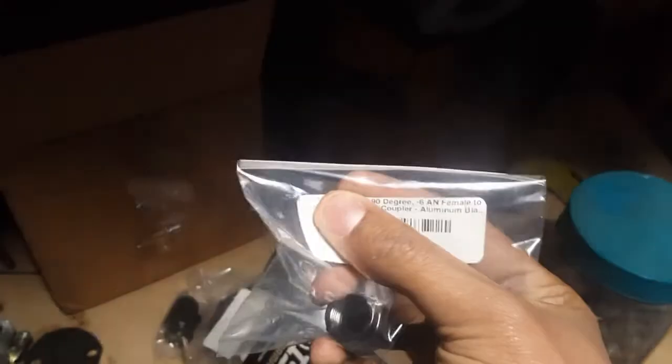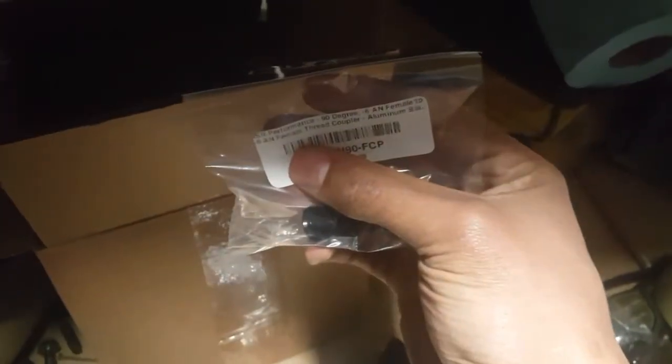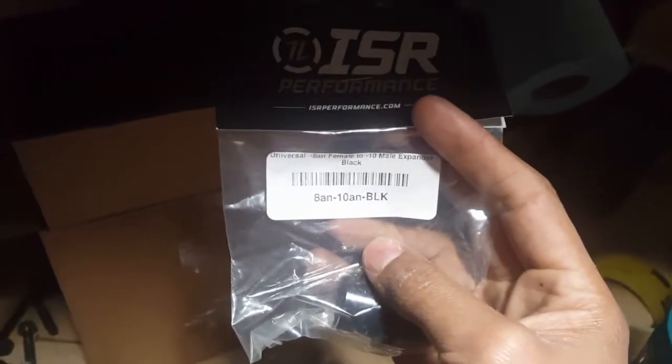Sad thing is, I kind of bought the wrong size, but these are 6s. I could have sworn when I ordered them. Oh, can I get the light? Yeah, 6s. I thought they were 8s. But somewhere down the line, it'll definitely be able to work. Here's an 8 to a 10 adapter. So I will definitely use these somewhere down the line.